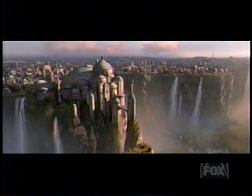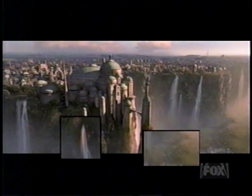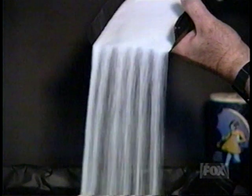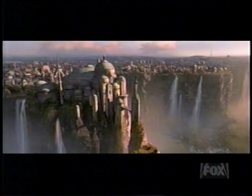To bring the Theed City model to life, the effects team added computer-generated birds and miniature waterfalls, which were made from a top-secret ILM formula. We ended up shooting basically salt, dumping down like 14 feet from a ramp on black, so that what you see as the waterfalls in all those scenes was just falling salt.